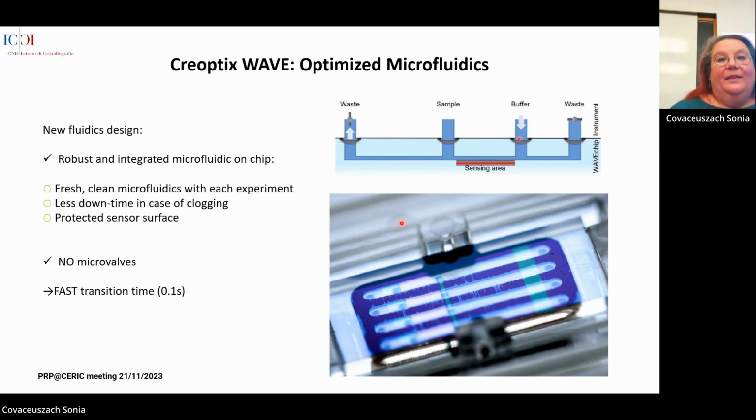The fact that the microfluidics is integrated has other advantages besides the robustness of the instrument, because you can have fresh and clean microfluidics for each experiment, and you protect the sensor surface. And moreover, this setup allowed them to exclude the system of microvalves, and this makes the system much faster and allows you to measure also very fast transition times, around 0.1 second.